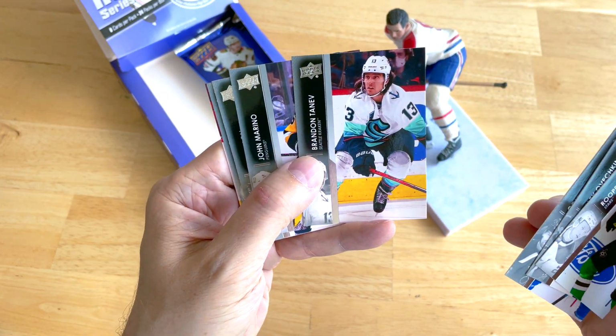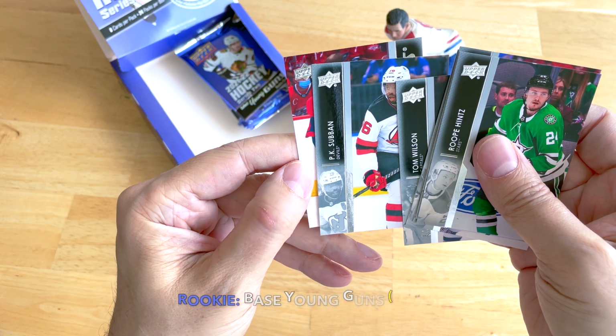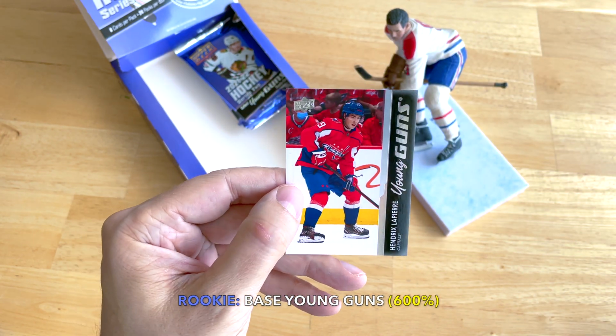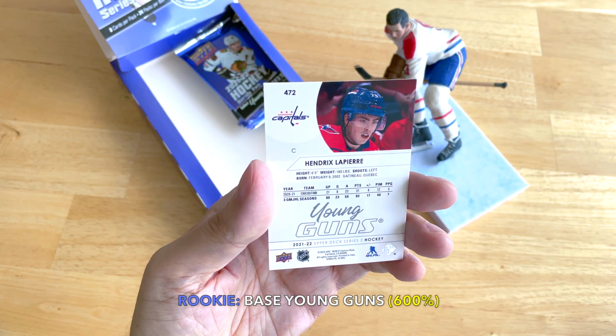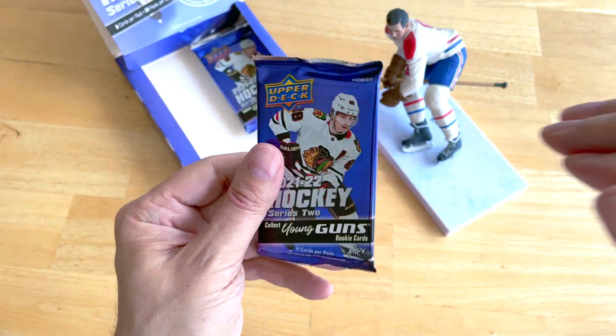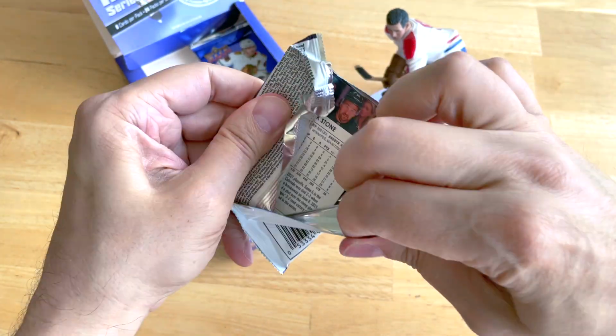Oh, there's a Brandon Tanev. 2 Tanevs in the league, as you guys know. PK Subban, and another one of these bad boys. And we hit the Hendrix Lapierre, another solid one, guys. Yeah, man, really good. I love it. As you guys probably know, he was a first rounder, 22nd overall by the Caps.